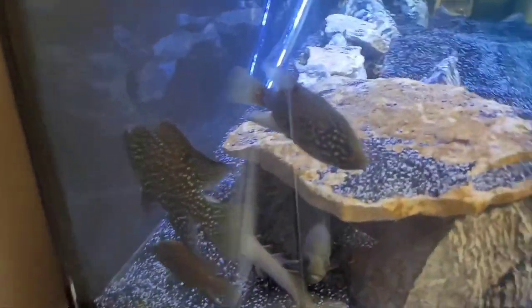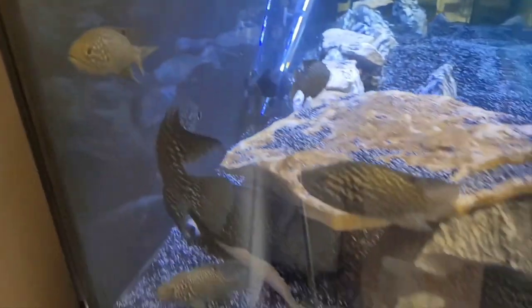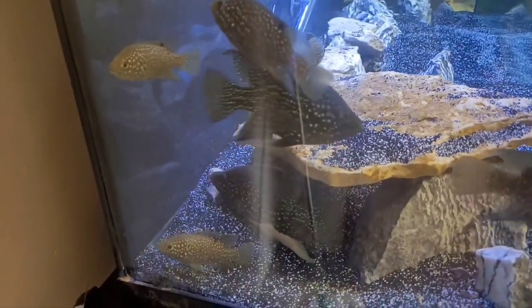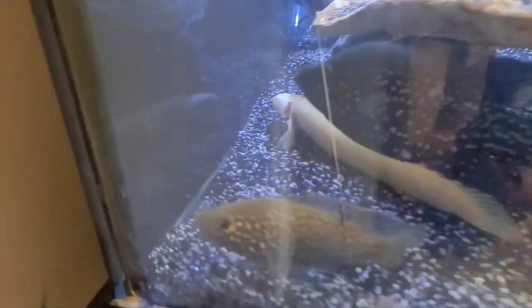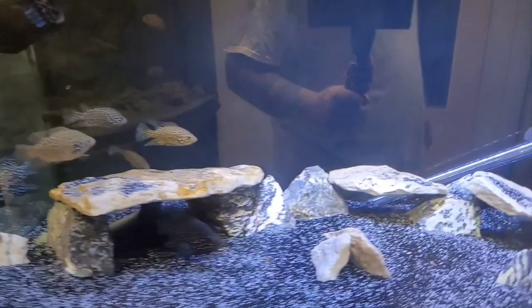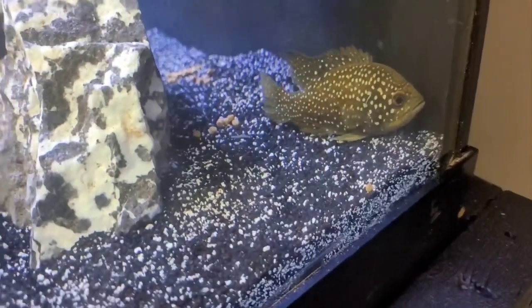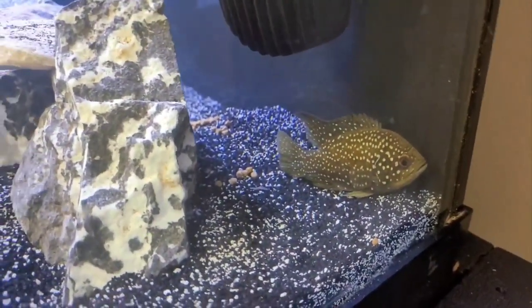Alright, so there's 5 new starry nights in here. As you can see, some of them are coloring up. Some are still a little silver, greenish looking, but no worries. In time, they'll color up. Already swimming around. Nobody's attacking each other yet. This guy's over here tucked off in the corner. Looks a little stressed, but I'm sure he'll come around.